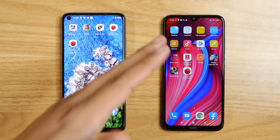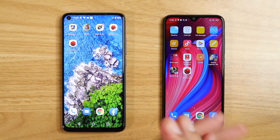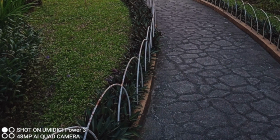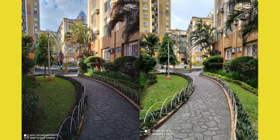But yes, let us go straight to the cameras. This comparison is not complete without photos and videos from both phones. And here they are. The Redmi Note 8's pictures are quite clean and look a lot sharper. But when it comes to picking up the details, the Umidigi Power Free gets a lot more details. As you can see, more can be seen on the ground and even here. So if you're into the details, then definitely go with the Power Free.